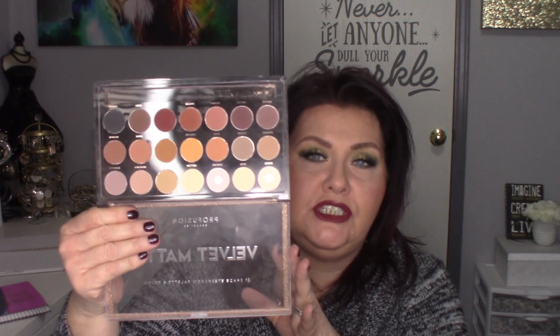Let's talk a little bit about eyeshadows real quick. Eyeshadows, I'm telling you, the biggest part of the month. I have used these. I have got to put these away. These are from Profusion. These are the holiday palettes. The Velvet Matte. I've hit pan on 2 of these already. These guys right here. I love these shadows.